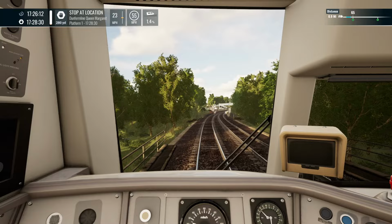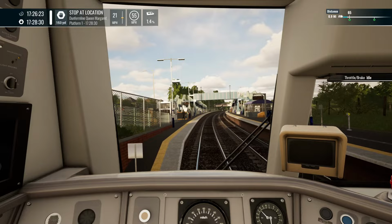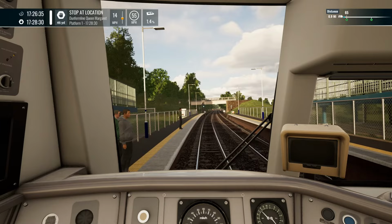Am I doing okay? Yeah, I'm doing very well, thanks, Ben. Nathan, your train at Glenrothes is just arriving. Very nice. We're arriving into Dunfermline Queen Margaret. Please do not leave your luggage. Train Boy, what do you think the mystery loco is?